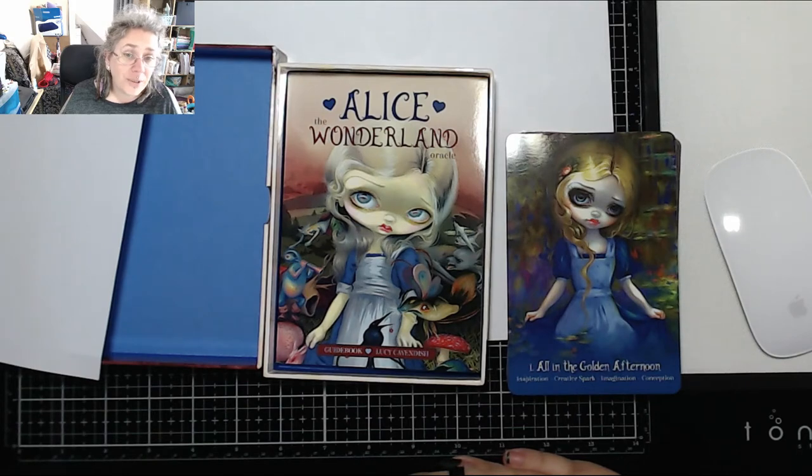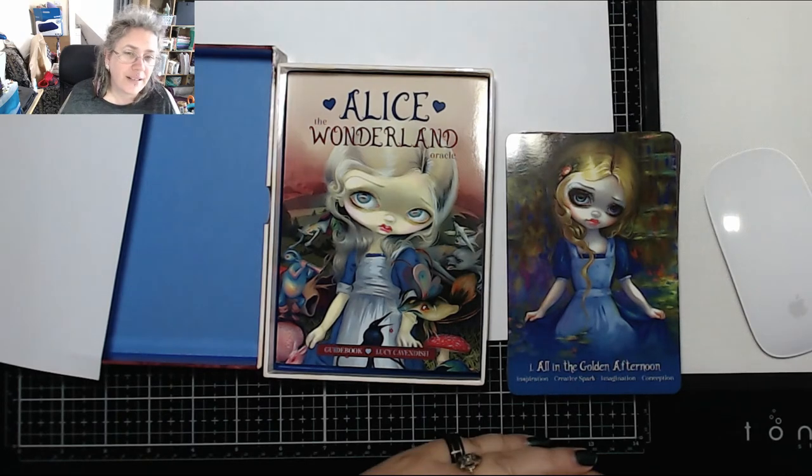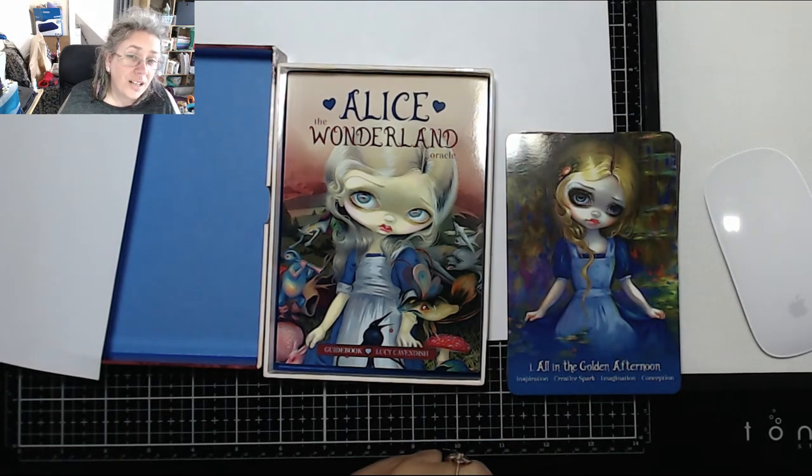Yes, I like that one a lot. Nine out of ten, I think. Like I said, the only thing that bugs me is that Alice looks quite miserable in a lot of the cards. I'd love to get my hands on the tarot deck, I really would, but it's not available on Amazon, not here in the UK anyway. I'd like to have both. It's like my Everyday Witch Tarot cards that I've got: I love the tarot deck, but I'm not as hot on the oracle deck.